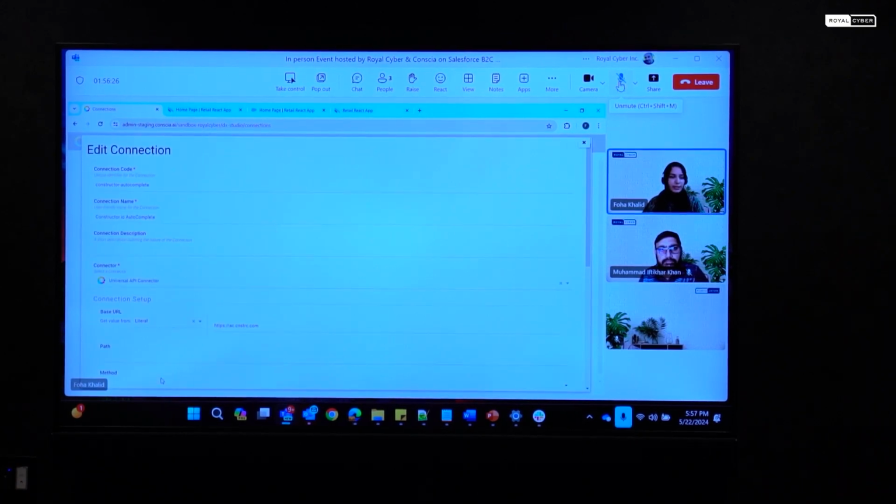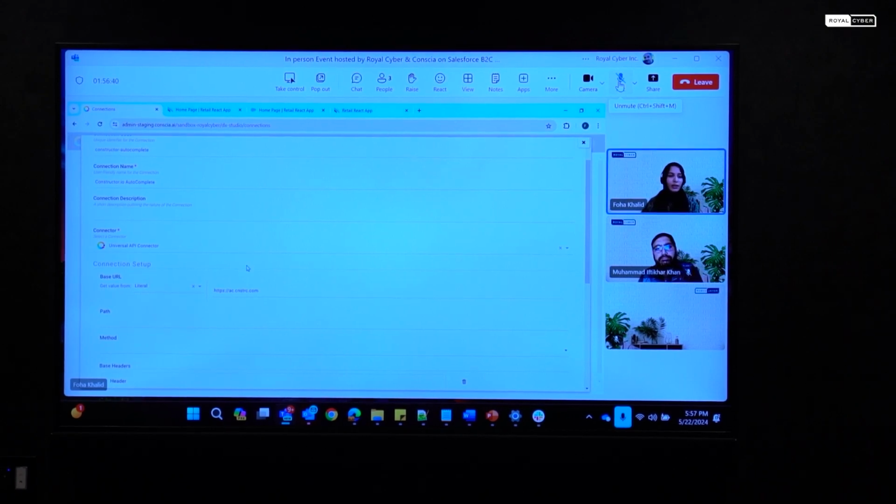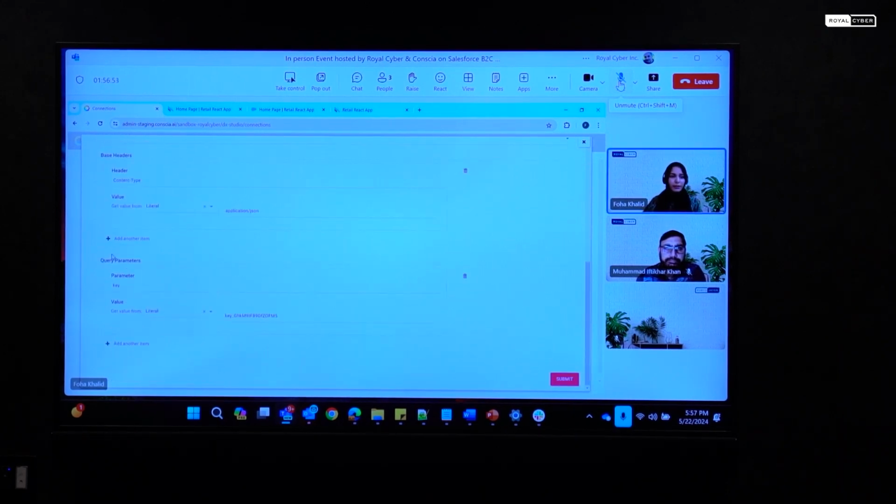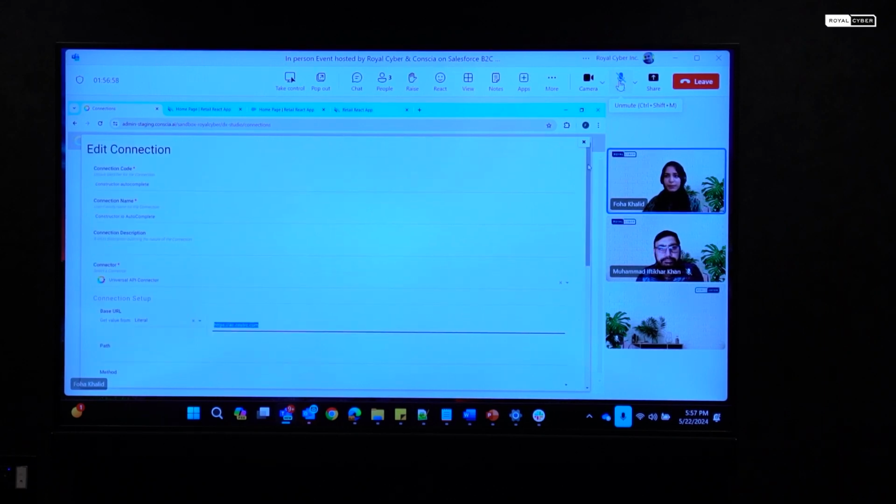You can see over here, this is the configuration. It's pretty simple, very user-friendly. We're using the universal API connector that Sana mentioned as well. This universal API connector can connect you to any third-party vendor. Over here, we've given the base URL of what we want to hit with Constructor. We then further append this, or define it further, using the confidence that I will be describing later on. We've got the headers and the query parameters that we need in order to establish the connection.